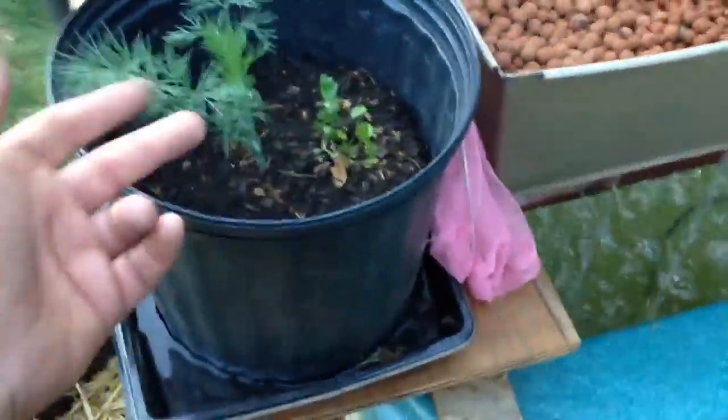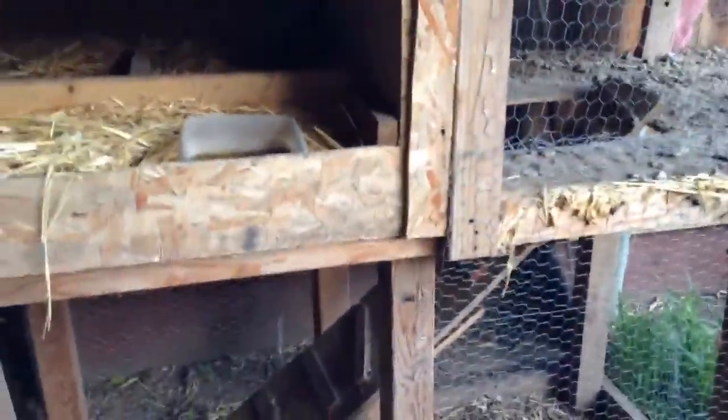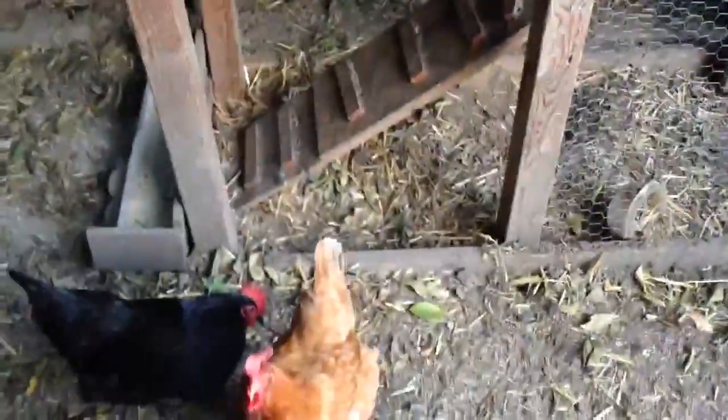This thing in here is starting to do good. Some herbs. Get some more herbs over here. The three ladies are still producing. The little small hen back there, she's gone broody again. It's just that time of year. She really wants to make some babies.